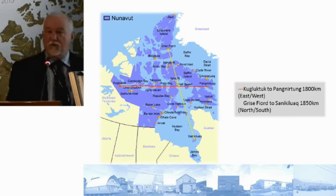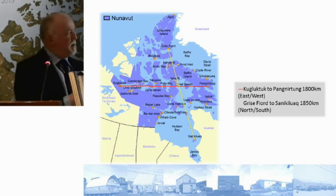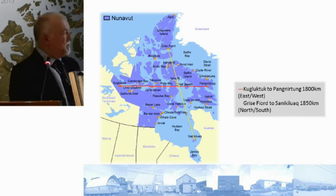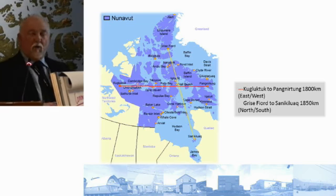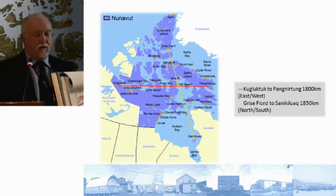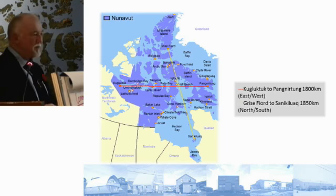So, because we have no roads, we depend very heavily on sea lifts for materials. All our materials for construction, most of our groceries, all our vehicles and such come in by sea lift. The problem with sea lift is that a lot of times it goes to the communities in the fall of the year, late September, early October, and you can always run into problems at those times of year.